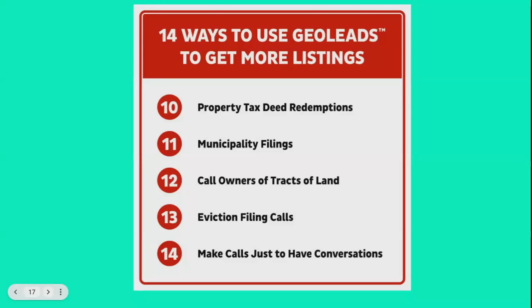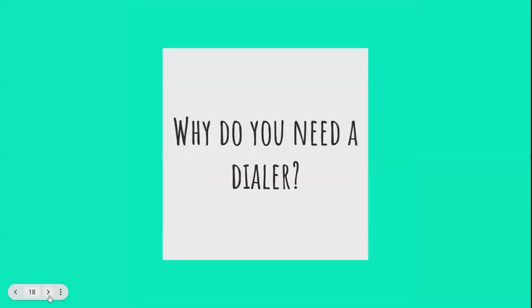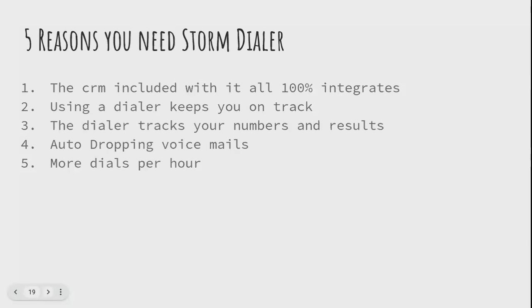And guys, the last thing we want to talk about is a dialer. I get asked a lot about dialers. Why would you use them when you can just make calls without them? Well, guys, I'm going to just show you real quick. I'm going to show you a spreadsheet that I created. 5 reasons you need a dialer.